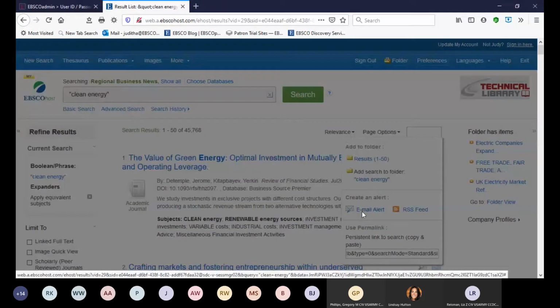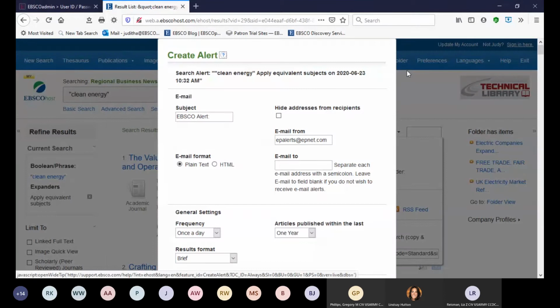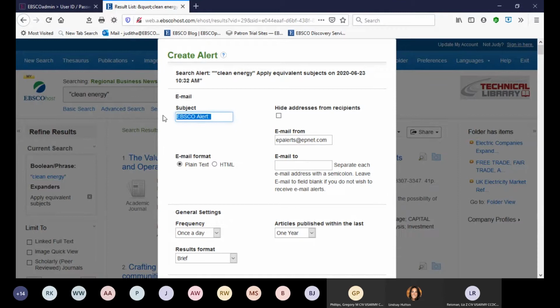And because my EBSCOhost folder is open, it's able to store this alert within my folder. And all that means is that I can go in and I can modify it. So I'm going to call it my clean energy. I can say that the email is from me, or I could say it's from my library if you want to be advertising research that you're doing for the library.